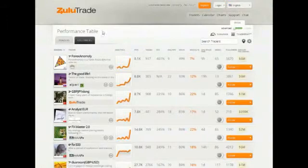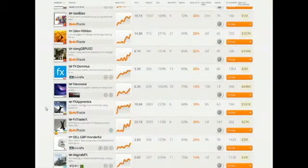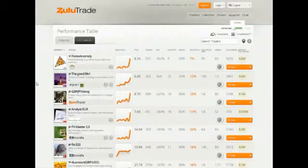So what Zulutrade do with their traders is they try and rank them. You can see here this is rank number 1, rank number 2, rank number 3, and so on all the way down. And like I say, there are thousands of these guys. I look in the top 30. I'm quite happy with the top 30 really to pick out the traders that I want. You've got all the information that you would possibly need on these traders, including their track record, their win percentage, and so on.